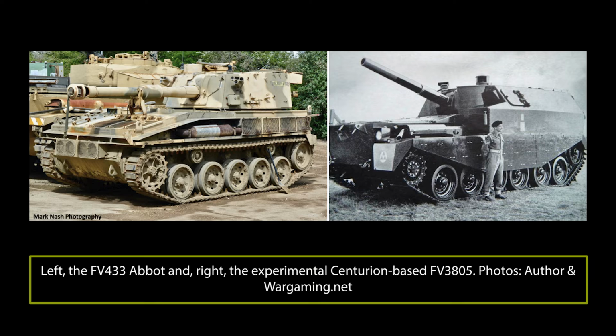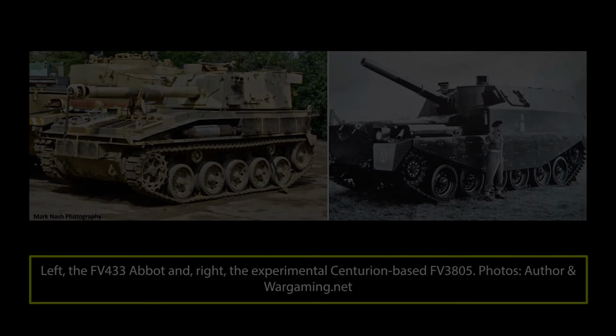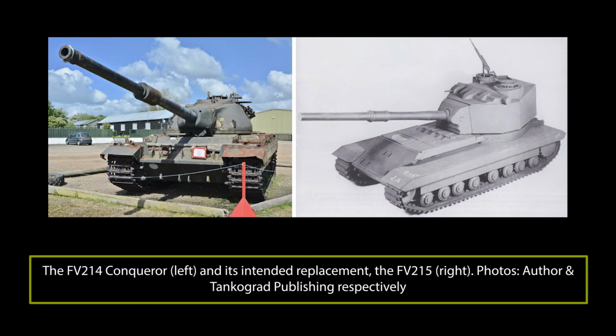Although the fake one is labeled as being based on the FV-214 Conqueror, the layout of the hull suggests that it is actually based on the FV-215. The FV-215 never entered service, but it was designed to be the Conqueror's replacement, and while sharing many components, had a narrower hull, a rear-mounted turret, and a centrally mounted engine. This layout is shared by the fake GC, with a fixed fighting compartment at the rear and a centrally mounted engine. The fixed compartment, or casemate, holds the 9.2-inch main armament.